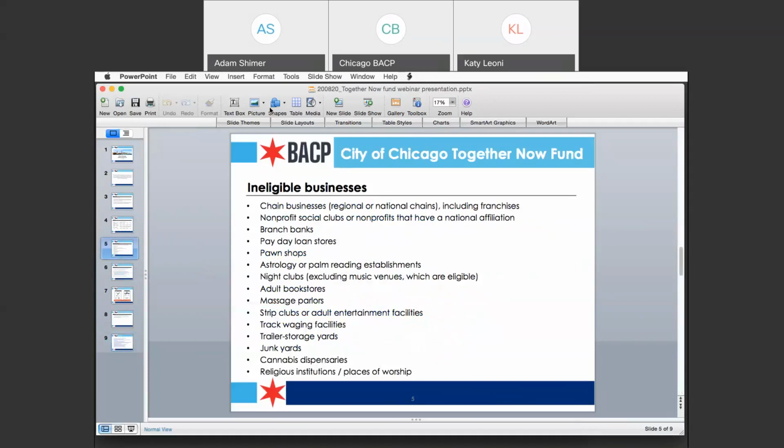That's a good question. So a nightclub is operating at night, serving alcohol with a music license for live performances as well. So definitely some nuance there. But for example, a bar that's serving food and operating throughout the day would be in a different category from a nightclub.